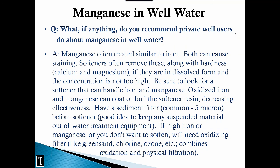And there are what's called secondary maximum contaminant levels that the EPA sets for aesthetic reasons. So often people will want to remove those because they cause this staining. What we see is a lot of people will use softeners to soften their water, and the softeners also take out a fairly good amount of iron and manganese. Most of the time they take it all out. That relies on those being in a dissolved form and not the oxidized form. So what can happen is that the iron and manganese can oxidize, and if it oxidizes, it can be this precipitated form. It can foul the resin or build a coating on the resin. So you'll want to remove any oxidized form ahead of time.